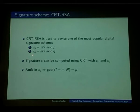Suppose there is a fault in the calculation of SQ. That means SP equal to m to the power dp modulo p, but SQ not equal to m to the power dq modulo q. Then it is clear that GCD of s to the power e minus m and n will provide the factorization of n. This GCD will be p. So if there is a fault in the calculation during SP or SQ, factorization can be possible efficiently.